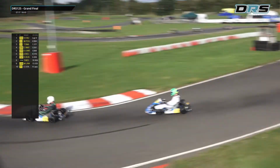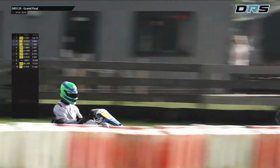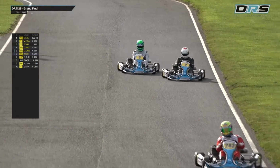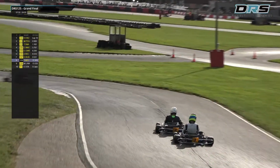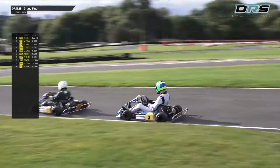Let's check on the gap. 0.994 last time round. Is it over a second? No. It's the same, unless my timing screen has not updated in front of me. It was 0.994, it's now 0.980, so it is actually down, but only by a couple of hundredths of a second, and that will not be enough.